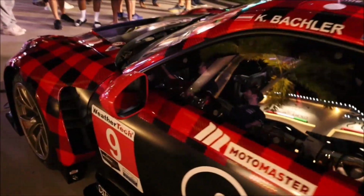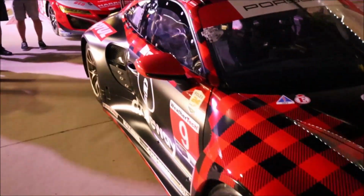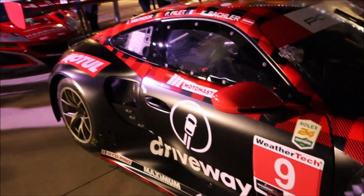That looks really cool, even up front. Yeah, that's a dope look. I do love the livery the most on this one, I think. I think the plaid looks really cool. Looks like a lumberjack racer.